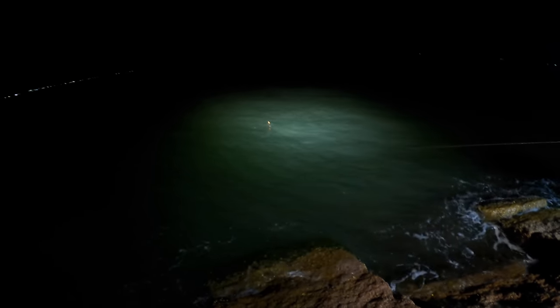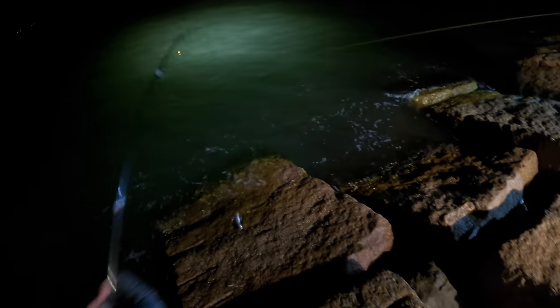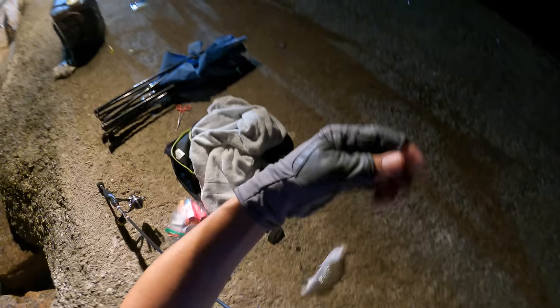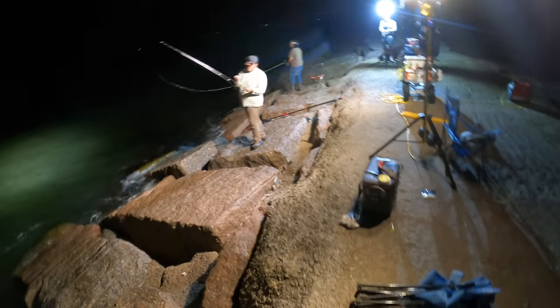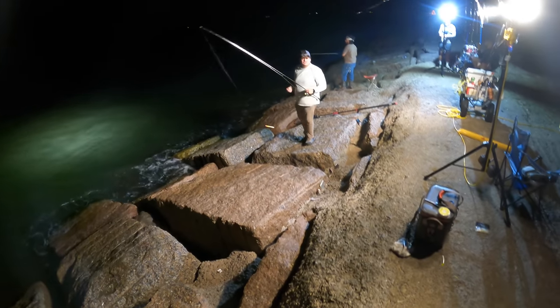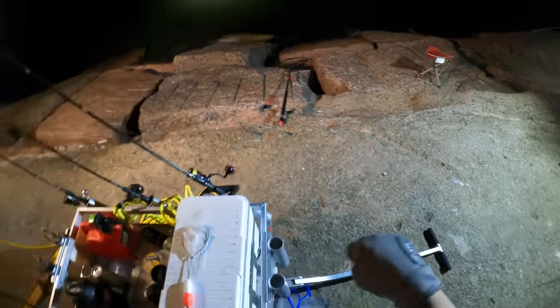All right, there we go. He's surrounded by trout. There we are, we got him. There we go. What? Nice hook set right at the top of the mouth too. I have more hooks. Okay. And we're ready.